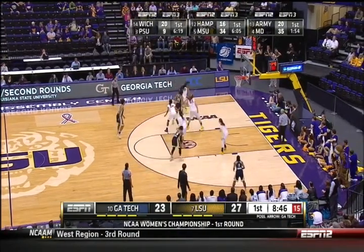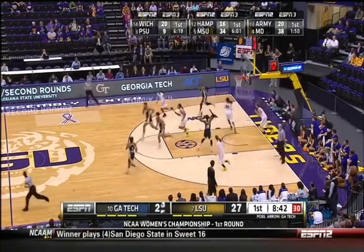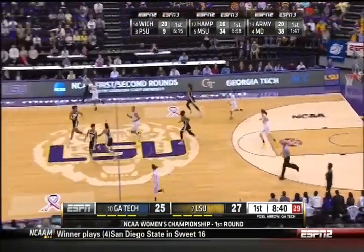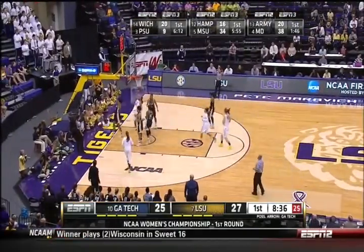Right side, working around the perimeter. Davis over a double team now. You were talking about her offensive prowess. Well, that's what long arms will get you, and that nice floater shot.